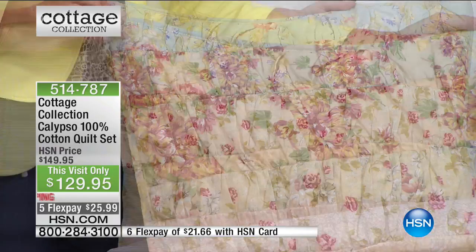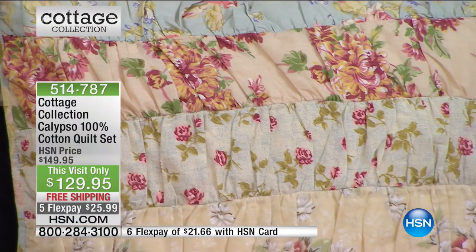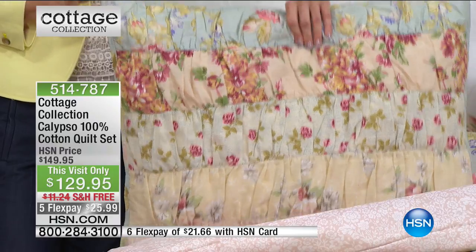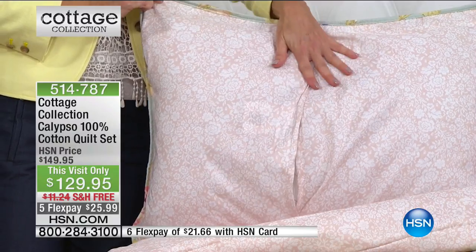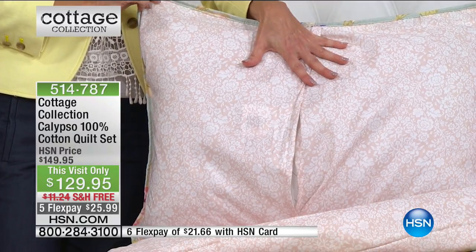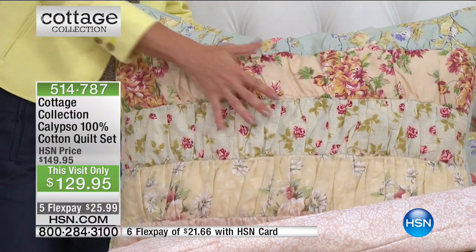So you've got this beautiful, it's the same pattern. And then you also have about a little half inch border that goes all the way around. And then it reverses to the other side, which has that tonal floral, and you have the little envelope backing. So it really doesn't matter what kind of pillow you like, whether you like that pancake type pillow or you like the big fluffy pillow, your pillow's gonna fit nice and snug in here.